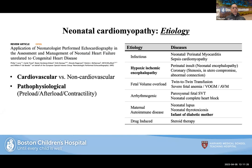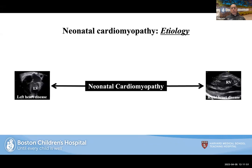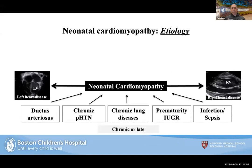I also think about it in terms of pathophysiology. So it goes beyond just understanding the etiology, but what are the pathophysiology mechanisms that are being impacted? There could be genetic, acquired, or mixed. This is not genetic in this case. You can have early or acute or chronic or late. And then, of course, I think it's important to understand, are you dealing with an impact on the right heart or the left heart? For me, most people will recognize left heart disease and right heart disease with the following etiologies of what I call chronic or late cardiomyopathy: the ductus, chronic pulmonary hypertension, prematurity, infection, and sepsis.